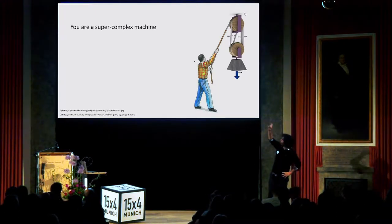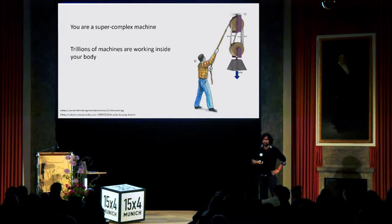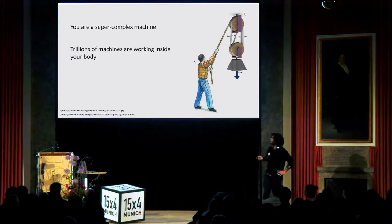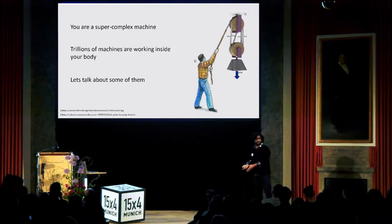So in summary, you are a super complex machine. And there are trillions of machines working right now inside your body. And we'll only talk about some of them because we only have 15 minutes.